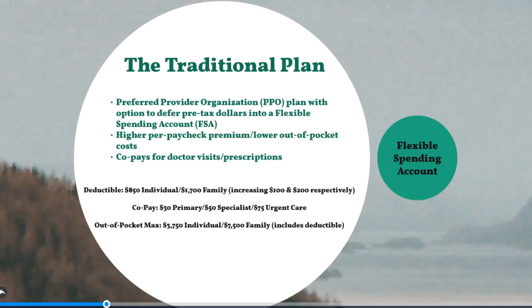If you want to go to a specialist, you pay a $50 copay. If you want to go to urgent care, you pay a $75 copay. And to go to the emergency room, you would pay a $250 copay for the first 2 visits in a calendar year, and then it scales up from there. This plan also has an out-of-pocket maximum. It's $3,750 for individual level coverage and $7,500 for family level coverage.